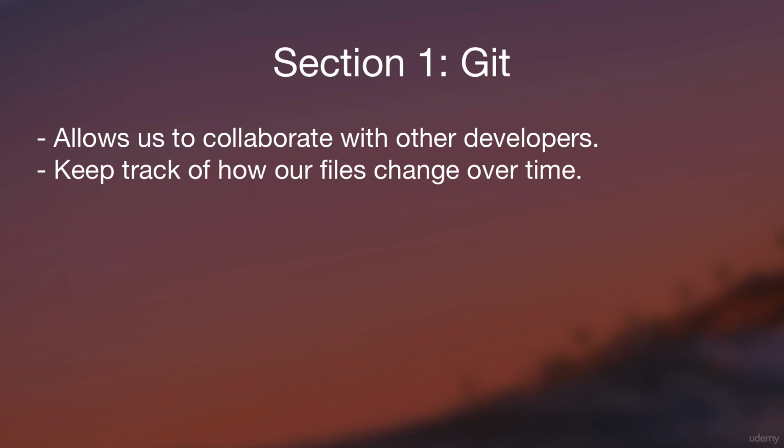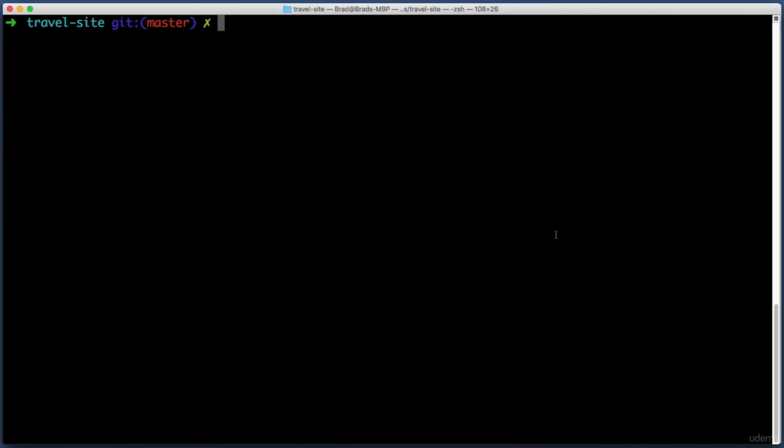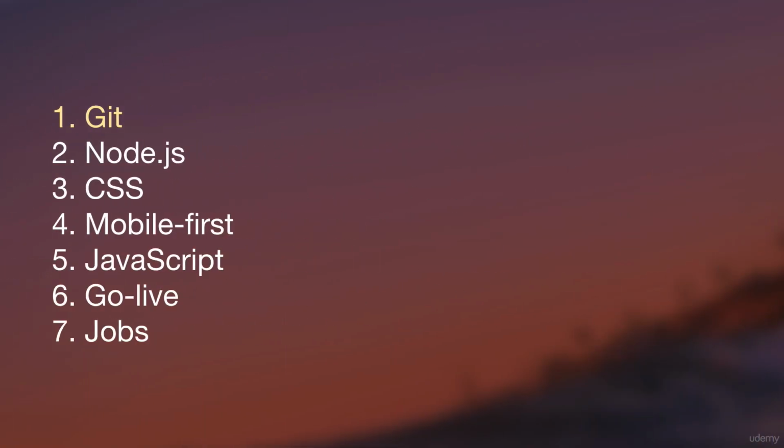In this section, we'll learn Git itself and also a popular service named GitHub. Also in this section, we will face our fears of the command line. We'll learn that the command line is not scary if you have a friend walk you through things step by step. In the next section of the course, we will learn about Node.js.